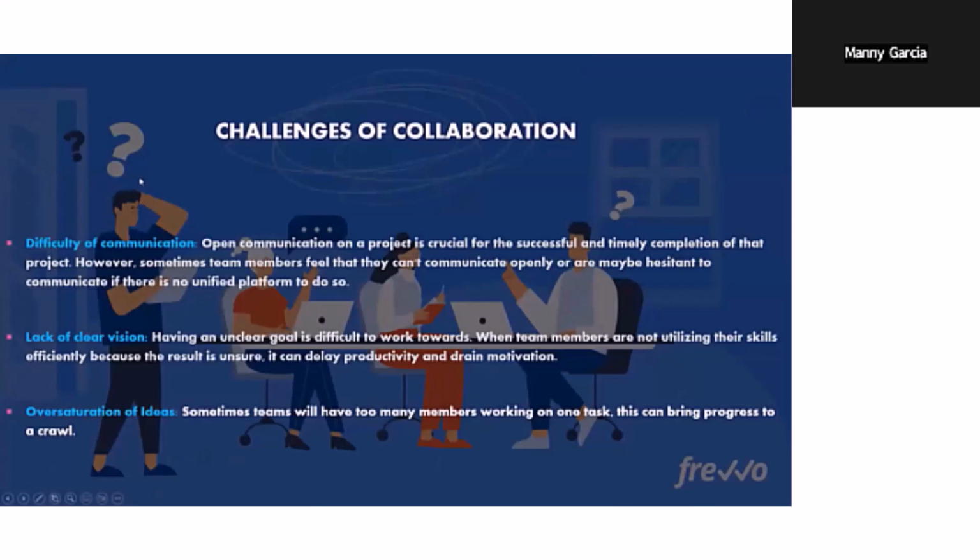Now, with everything that we have in this world, there are some challenges, and there are even some challenges that get posed when people decide to work together. Nothing is foolproof. For example, difficulty of communication. Open communication on a project is crucial for the successful and timely completion of that project. However, sometimes team members feel that they can't communicate openly or are maybe hesitant to communicate if there is no unified platform to do so. So if people want to engage and they have the desire and the motivation to engage, great. What they might be lacking is a place where they can engage, one place to share ideas and exchange comments, and that is a challenge of collaboration. If you don't have a platform where people can speak, then people are not going to speak, and that is going to hold the progress of the project back.